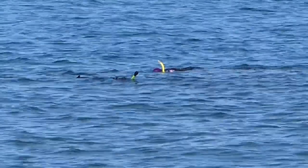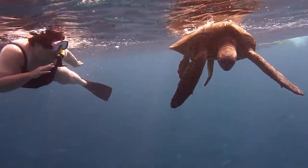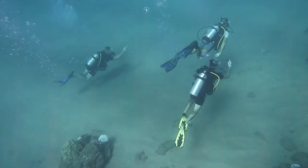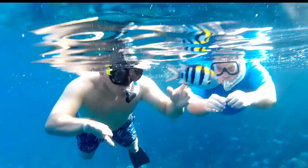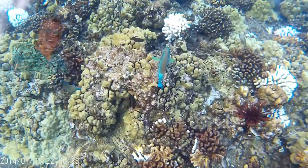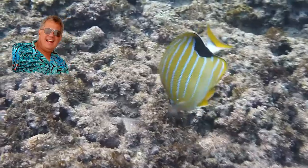All the video in this presentation was shot from the surface of the water while snorkeling, as opposed to being underwater with scuba gear. The plus for this is that you will learn to identify the fish from a snorkeler's viewpoint, looking downward in the water. Let's get started with some of the colorful and beautiful butterfly fish you might see.